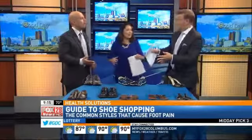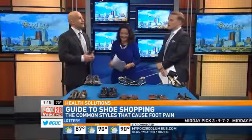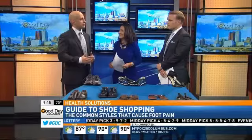They have it there. That's that metal device, the thing that you stand on, right? Right, exactly, and stand on that. Don't just sit in a seat and see how your foot feels or what the size is. You need to stand, see how your foot expands, and then take that measurement from there. Or the person there should take that measurement.